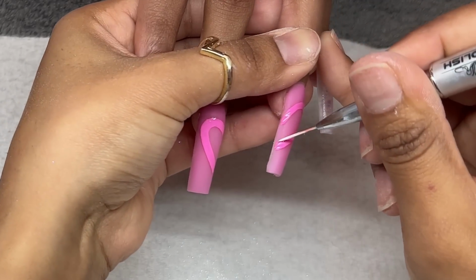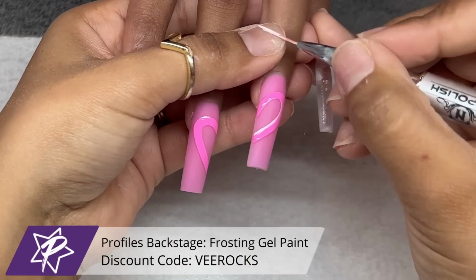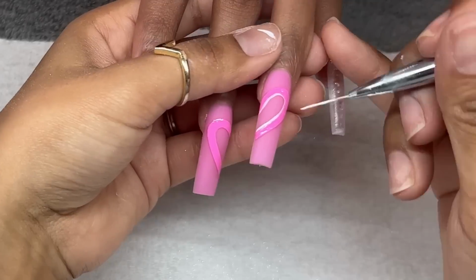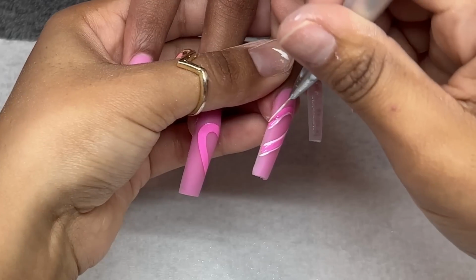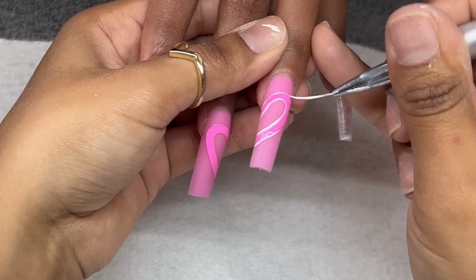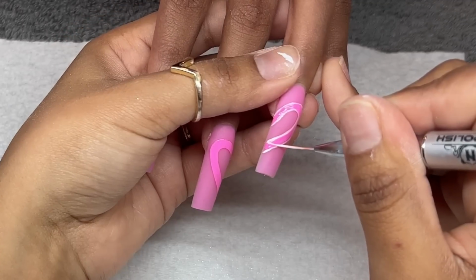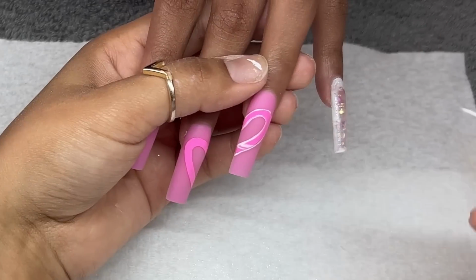Now, once this hand was in the light, I went ahead and did the heart on the opposite hand as well. Now, once this is out of the light, I'm going to be going in and outlining that candy cane heart. So I'm just starting off with the white frosting gel paint from Profiles Backstage. I actually mixed in a little bit of gel liner in there to dilute it a little bit. I feel like that consistency is my perfect consistency. So it's literally right in between the gel liner consistency and the frosting gel paint. I went ahead and mixed it to just help me a little bit so that it glides on the nail a little bit better. And I'm going in and outlining the heart.